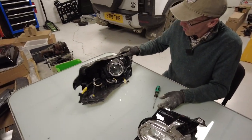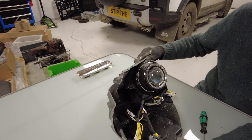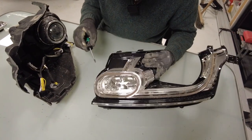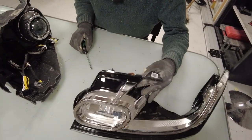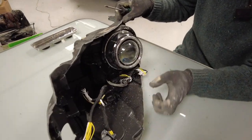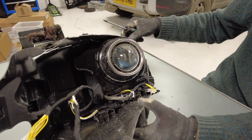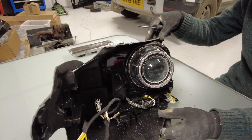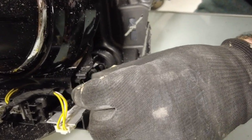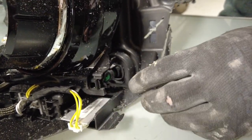Right, what have we got here? I'm guessing what function that is. This will be the main beam and dip beam. So this is the main power part of the headlight here. We've got to have a look how this is docked. There's an adjustment motor here. This green thread coming through is part of the rear adjustment motor.